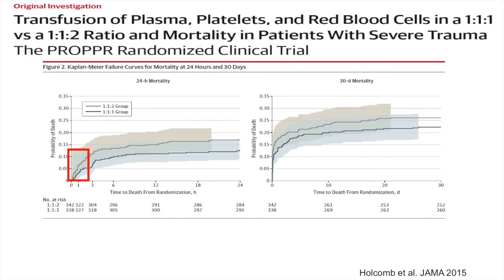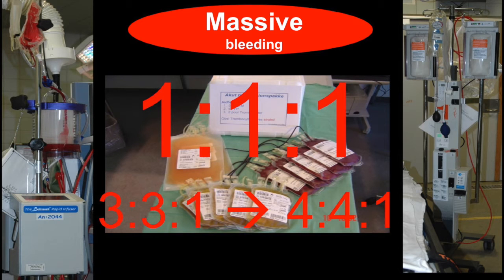So from an international perspective, this study just showed us that this is the way to go. This is trauma patients, but this actually goes for other patients as well. So the recommendation now in Denmark, in Scandinavia, in the United States and in the United Kingdom is that you resuscitate patients with massive bleeding with a ratio aiming at a 1:1:1 strategy. That is in the UK and the US. In Scandinavia, you would work with a ratio of 4:4:1 or 3:3:1, depending on the platelet concentrate size. But the strategy is to give what the patients are losing, give them 1:1, give them a whole blood resuscitation during the phase of massive bleeding.